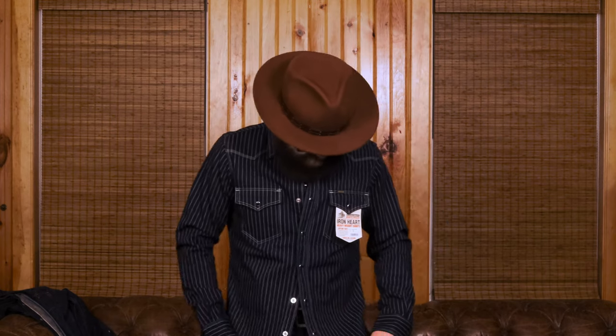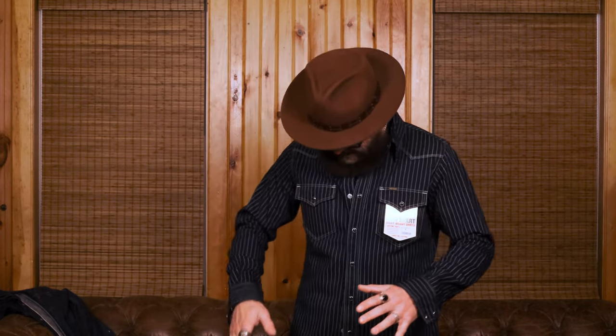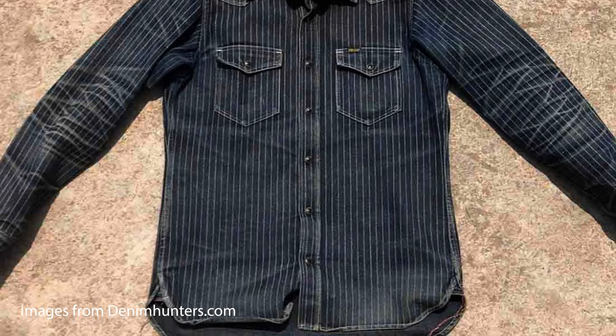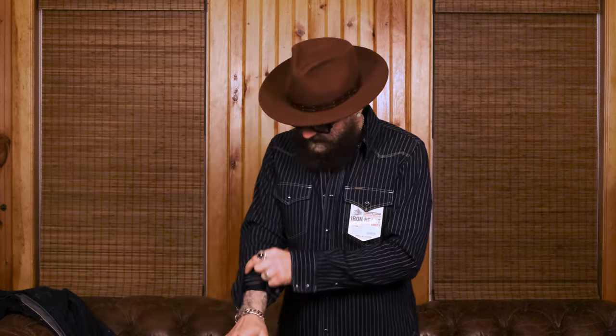It has crazy fading potential. It's amazing. We're talking 12-ounce Wabash, just full of indigo. The white dots are actually bleached on, so they're not going to fade, but the denim itself will fade with some beautiful fades. I'm thinking I'm going to wear this shirt under a jacket, under a sweatshirt, and under other shirts, and hopefully not get too bored. I'll try to keep it fresh and clean and just wear it every day. We'll see what happens.